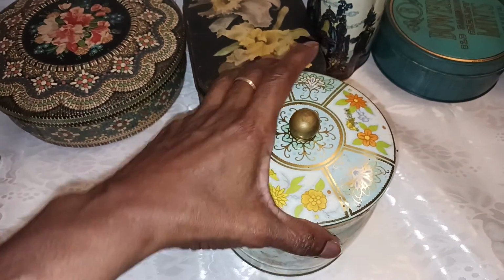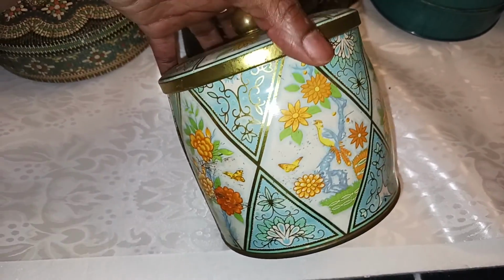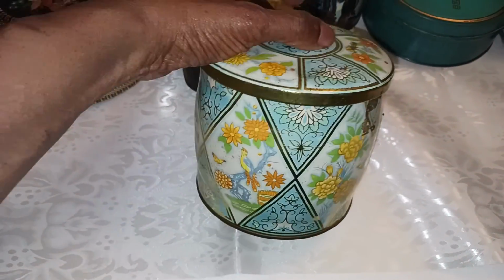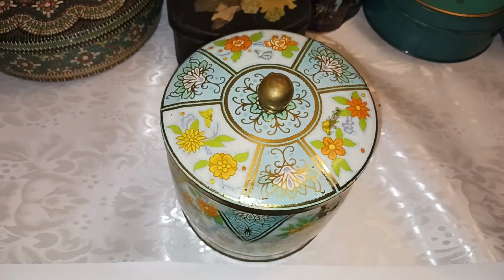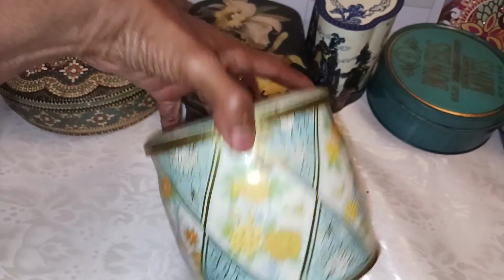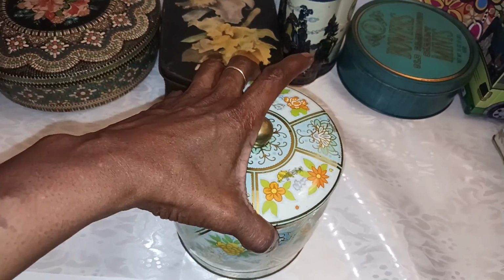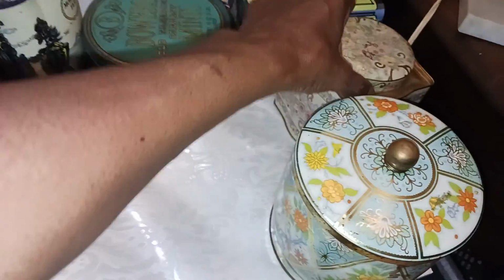But this particular tin has a beautiful scenery. The color is awesome. I see this like in a bathroom or a powder room filled with all kinds of goodies. It could be cotton balls. You know, those cotton balls are so puffy that you need a larger tin for it. So this one, I am 85 or 80% sure it'll be on eBay, just FYI.